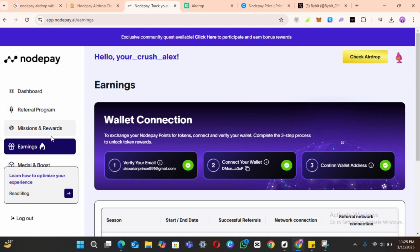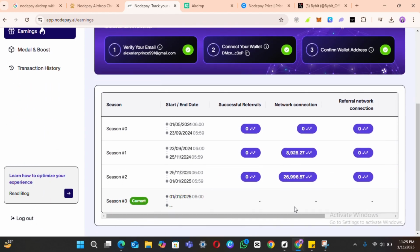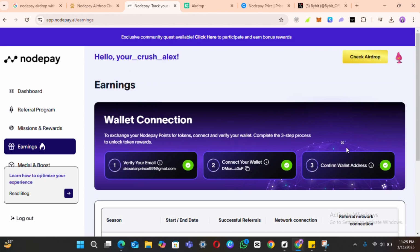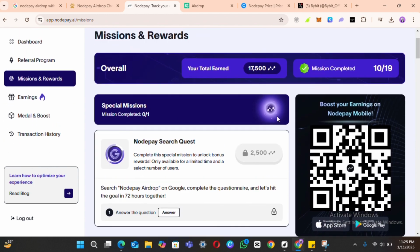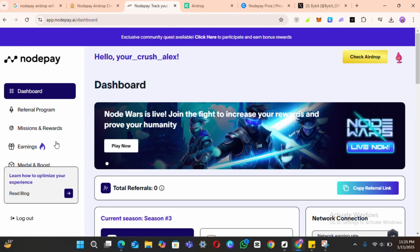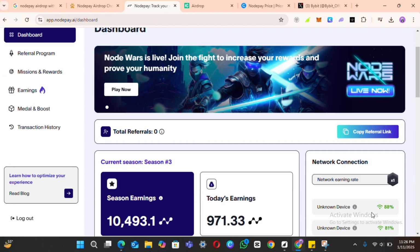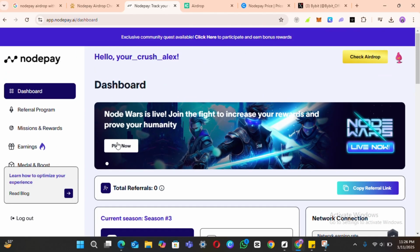The Nodepay team is working on exciting developments, including the Nodepay extension for better user experience and integrating real-time data technologies. With support from top investors and a growing global presence, Nodepay is set to make a significant impact in the decentralized AI ecosystem. Stay updated with the latest news and developments on Nodepay's official website, social media, and blog to make the most of this opportunity. Nodepay Airdrop has sparked excitement in the crypto world.